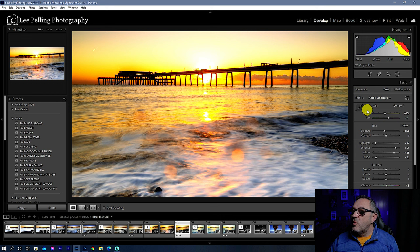I altered the white balance. I think I took a point on here somewhere on a wave to give me the custom white point setting. I lowered the highlights more or less to the end, raised the shadows quite a bit, and then I set a white point and a black point on this tone panel here.